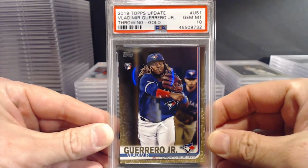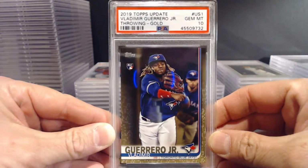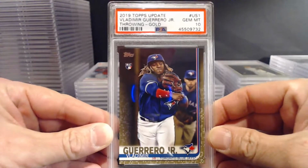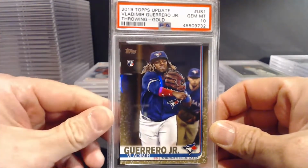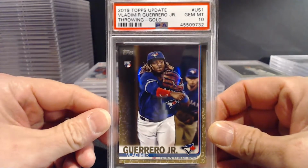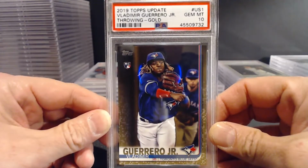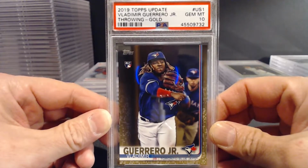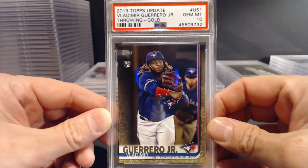Topps Update US1 Gold Parallel number to 2019, and it came back as a Gem 10. There was one that sold on eBay for I think 300 earlier in the week or late last week, and there's another one on auction that's about 260. Everybody's talking about the golds, and the interest on the golds has increased the last couple of years too. So I'm really pumped to get this card back.